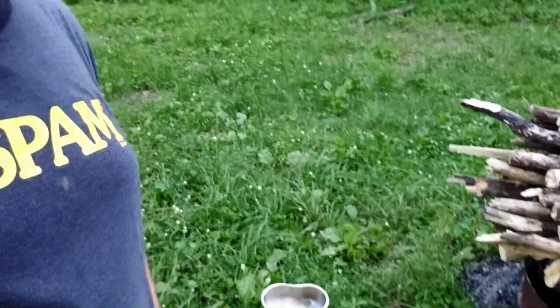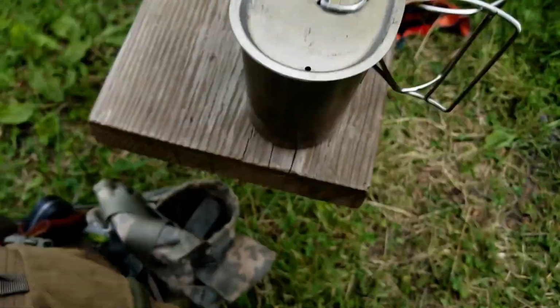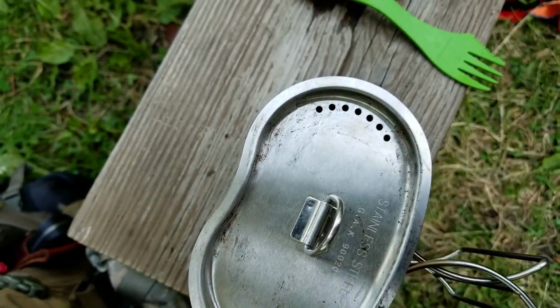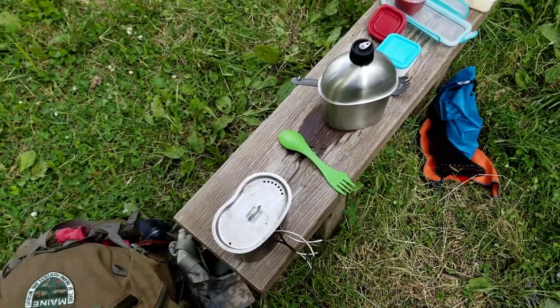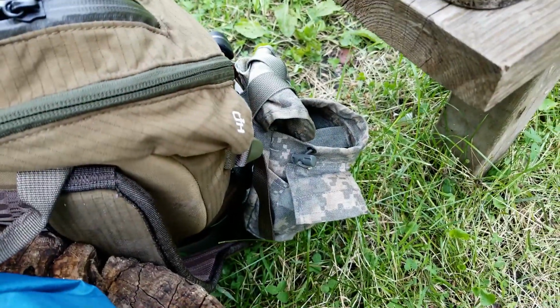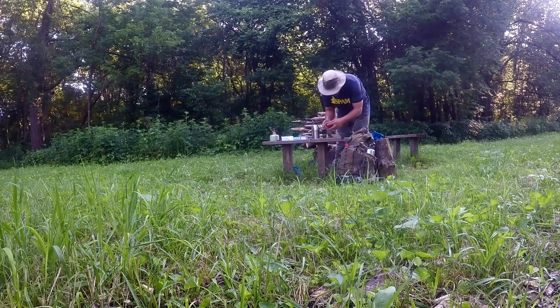Dinner is almost ready. One of the reasons I like to use my canteen cup is this lid. Works great. So there you can see my pasta and peas and whatnot. And then to drain it, it's got drainage on it. Perfect. Can drain the water out and mix my food right there. Yep. And then of course everything goes in that bag, including my bush box, and it's got two little side pouches where I keep my coffee and makings. Love that setup.